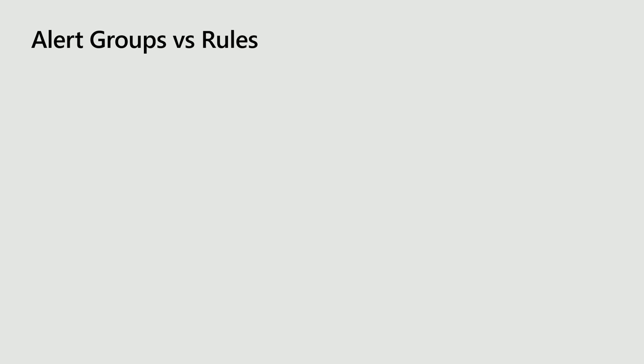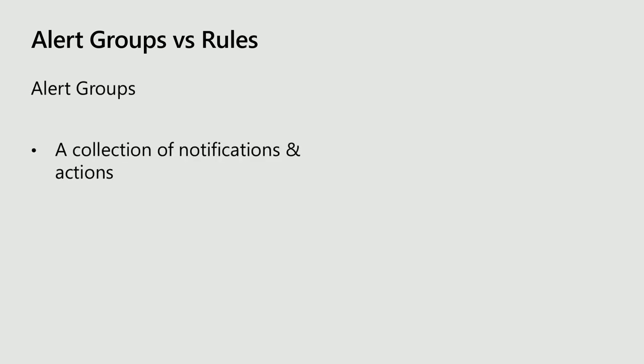Alert groups and rules. Those are different parts of Azure Monitor where you can do alert notifications and other stuff with your alerts. So alert groups are just a collection of notifications and actions that you want to do on a single alert. It's configured per alert you have in your environment. So if you have 500 different alerts configured, you need to configure this for each of these alerts when you create them. This is very good at some point where you want to do something with just that alert.